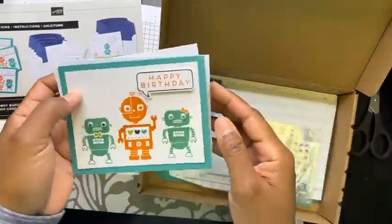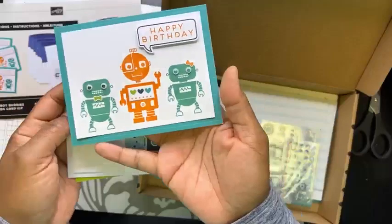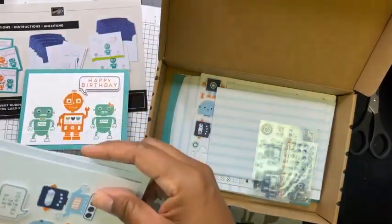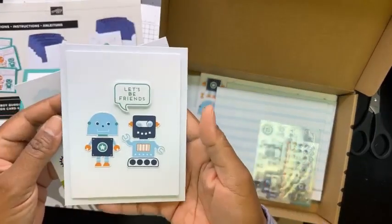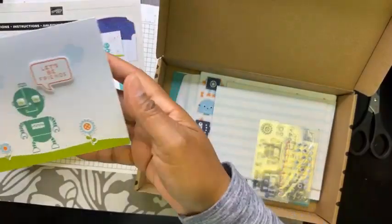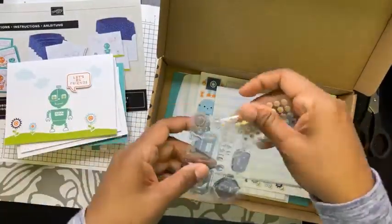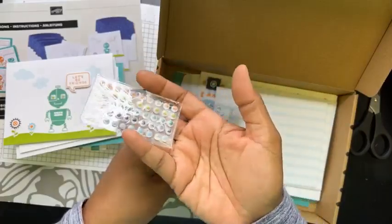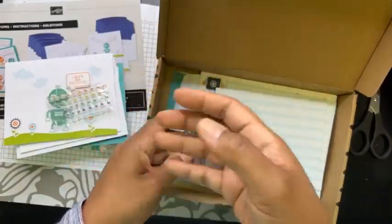They're really cute. So look at that. Isn't that fun? This one says happy birthday. This is great because I can give these to my son's classmates for their birthdays. Let's be friends. This one says let's be friends as well. Look at these fun embellishments here. They're kind of like googly eyes. They are googly eyes, but they're in these really fun colors.